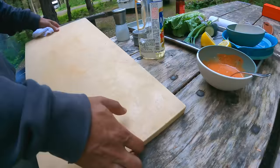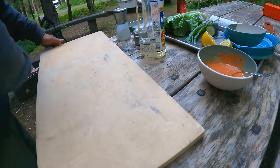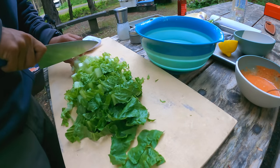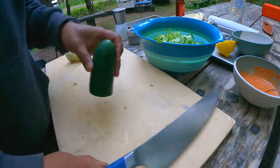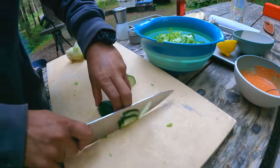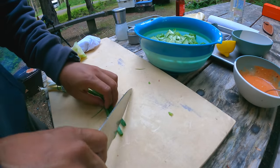Let's go prepare a little salad. Okay, we'll flip the board to our cleaner side. Nothing fancy. Oh, just some leftover cucumbers. Just some green onion.